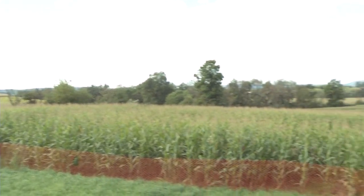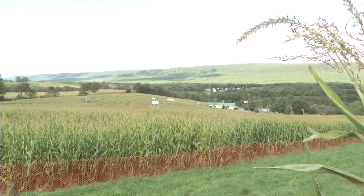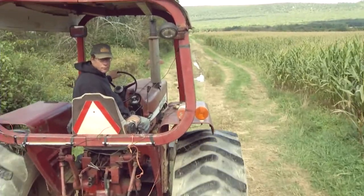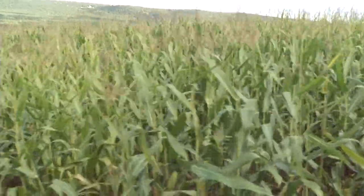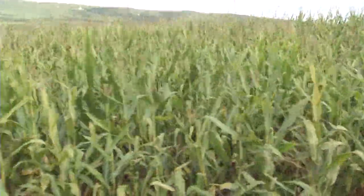The maze is cut into an 8.5-acre cornfield using a GPS system. There are almost 4 miles of paths. There are 6 checkpoints in each maze for a total of 12. At each checkpoint is a map of the maze. It shows you where you are and where you've been and where you need to go. You can take a nice stroll during the day or conquer the maze by flashlight at night.